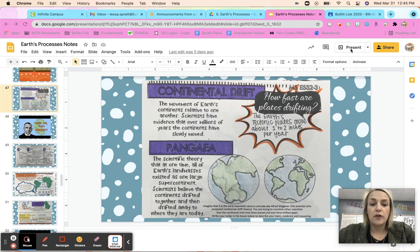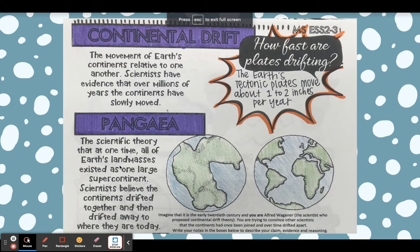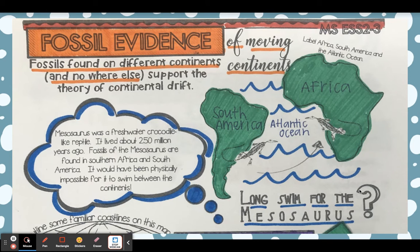Scientists have evidence that over millions of years, the continents have slowly moved. There's this idea that there was once a supercontinent called Pangea. This is the scientific theory that at one time, all of Earth's land masses existed as one large supercontinent. Scientists believe the continents drifted together and then drifted away to where they are today. And there is some different evidence to support this.